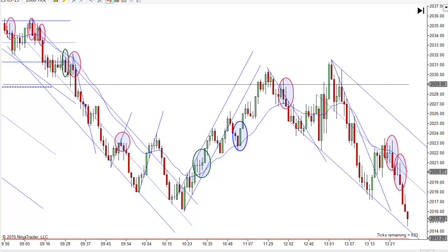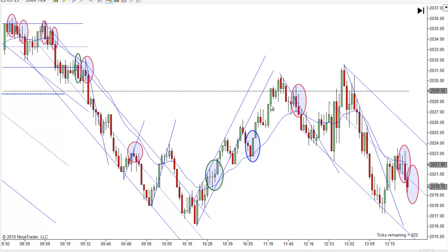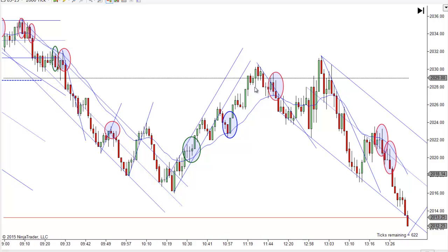I don't think you could enter anywhere else up through there because now you've got your break and two legs up, and those are pretty much measured legs. There's leg one, and you can see leg two, pretty much measured. They're a tick or so off, and then you end up getting a third one. And then you get that little trap, that little push.